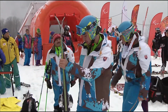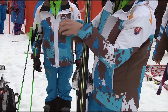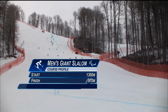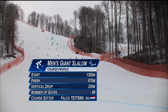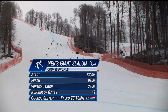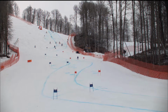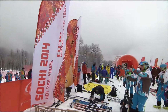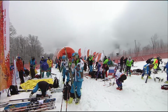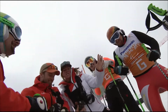113 competitors in total racing the men's giant slalom across the 3 categories, so pretty busy up at the top, but we're almost ready. Here is the course profile. Starts at 1300 meters, 49 gates, and as I said, Falco Tetzma has set a really decent rhythmical course. Snow conditions, not too bad.